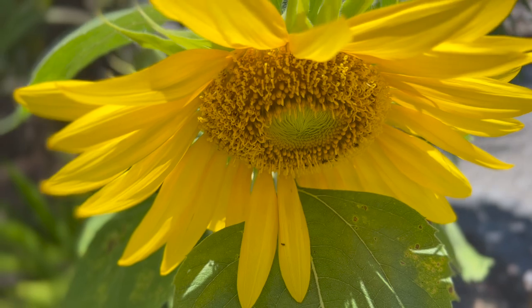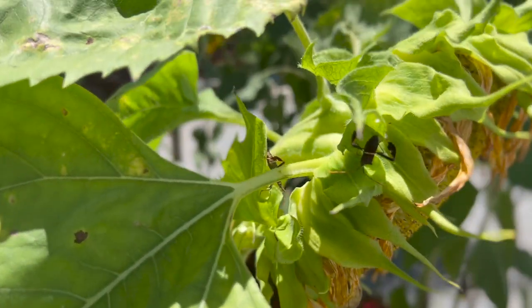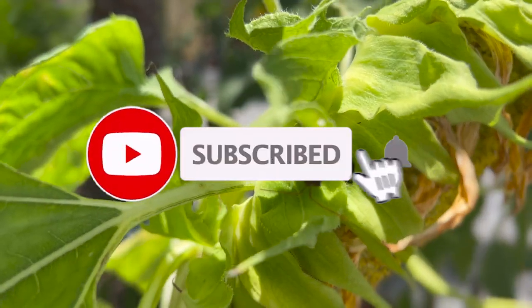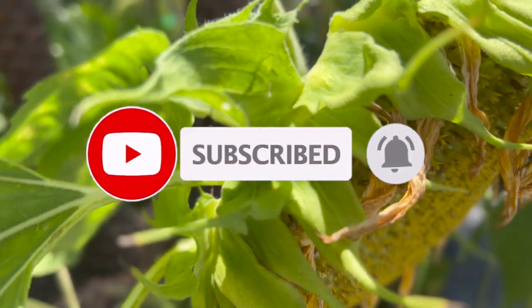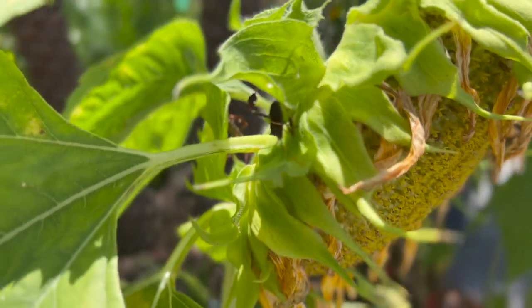Because they are so large and somewhat top-heavy, mammoth sunflowers might need the additional support provided by staking the stem. Mammoth sunflowers are susceptible to wind damage, so try to locate these plants in an area where they will be sheltered from the wind, such as alongside a fence, wall, or natural windbreak.